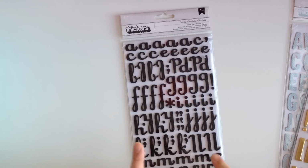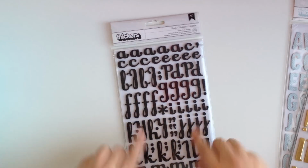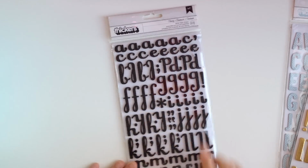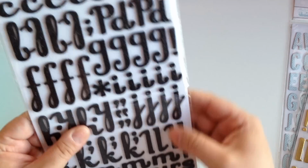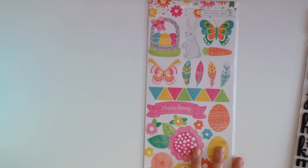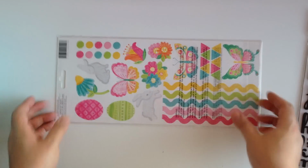And then I got these American Crafts Fancy. They're like little foamy ones in black. And they have a little bit of sparkle to them too. I don't know if you guys can see the sparkle, but they do have a little bit of a sparkle. So those are all the stickers that I picked up. I also picked up these American Crafts Easter stickers. How cute are these? The colors are so pretty.